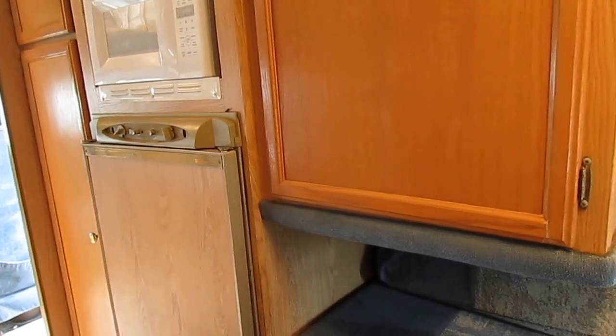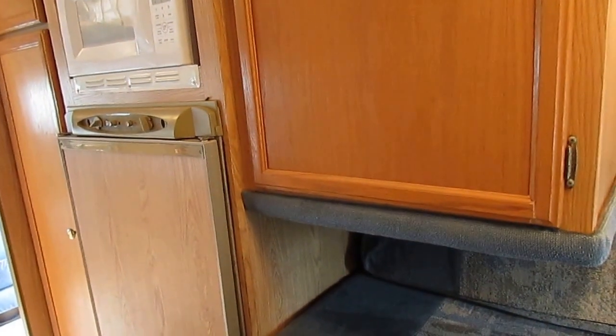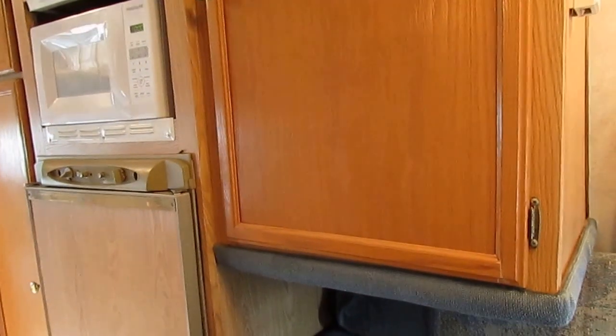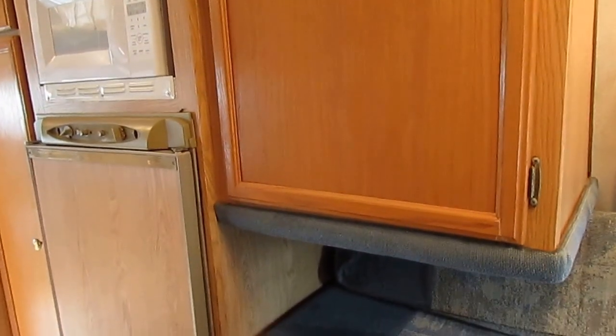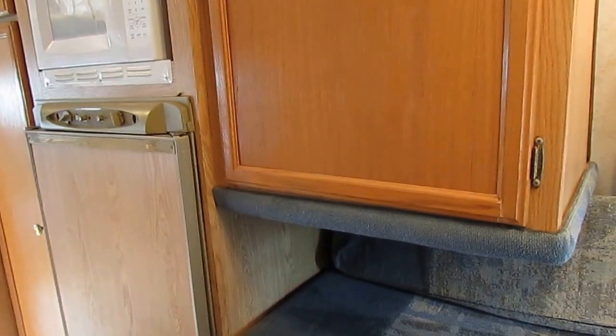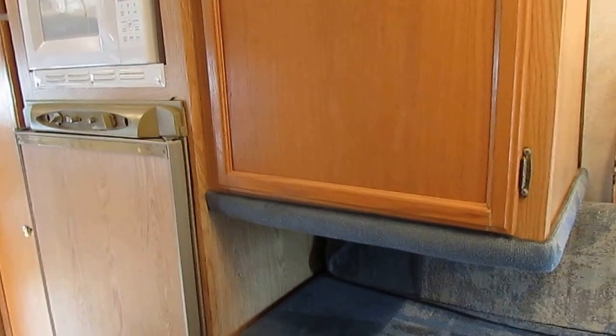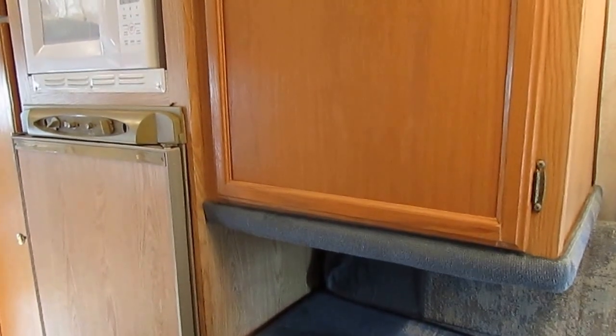Now, if you want to come get it without the inspection, without the walkthrough, without anything, just jump in it and go. Of course, I'll plug it in like it is right now, so you can go through it before you make up your decision. You can turn the fridge on, the air on, and do your own little inspection if you want to.